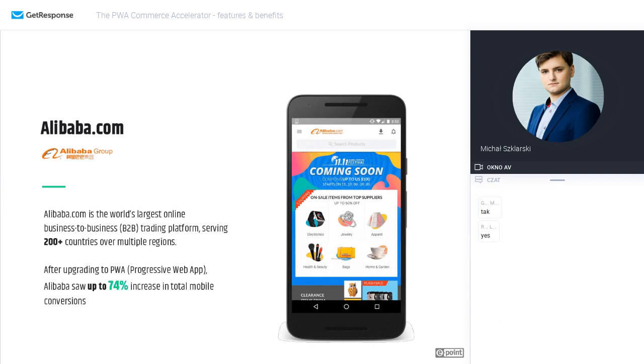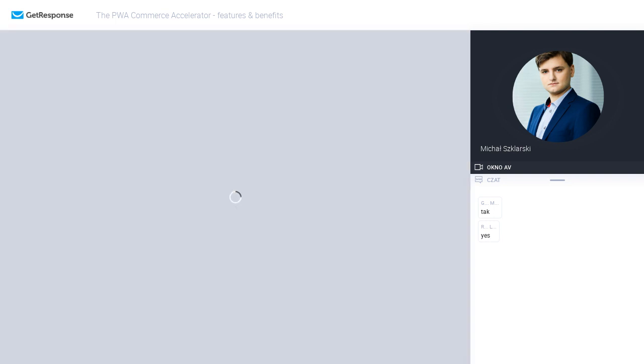And a little bit about global cases. Alibaba actually deployed PWAs on top of its solutions a few years ago, and after upgrading to PWA, they saw up to a 74% increase in total mobile conversions from that type of application, and that means, as you may imagine, a huge load of money that Alibaba is making. That 74% increase in total mobile conversion is a great deal in this case.